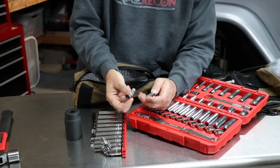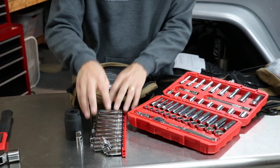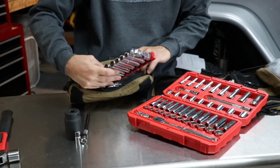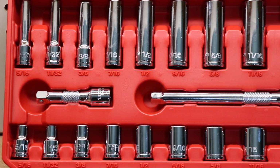I've also got some step ups and step downs for the ratchets. But look, this is so much more organized. I mean, on these rails right here in the bag, that just works. And then having this case just to open it up and find what I need, this thing is a godsend. I can't tell you how frustrated I would get looking for the right size socket.